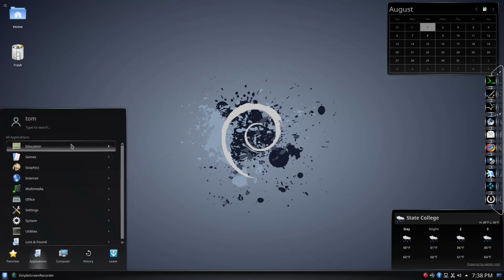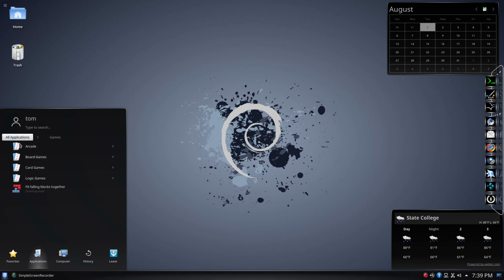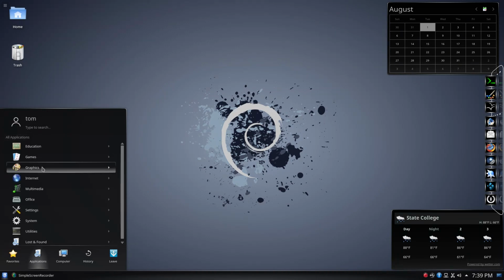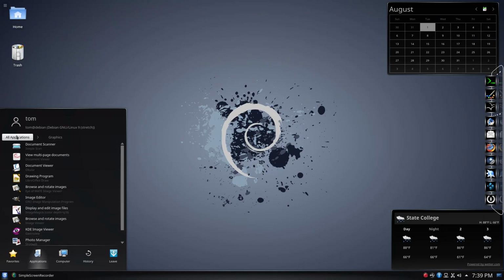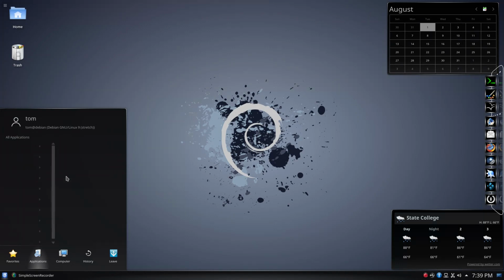Otherwise, the system does have a lot more software on it than you would anticipate. A lot of that just has to do with the fact that there are 3 different desktop environments, and each one of them threw its own default applications on there. So it's a little bit more bloated than that.